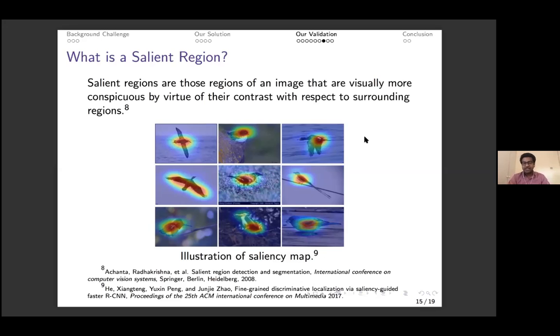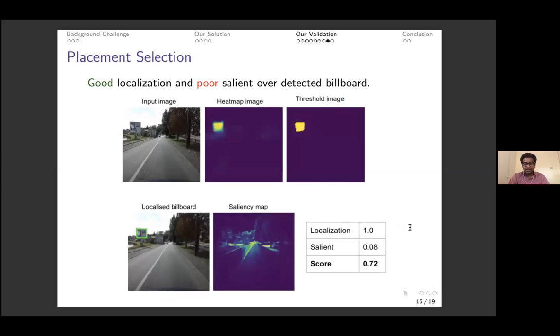In the next couple of slides, I'm going to give a few examples to understand what exactly I mean by localization and saliency score, and how this can help the advertisement agencies to get a good understanding of our network. For example, we have this particular input image, and this is where the billboard has to be detected. This is an example of very good localization. Using our DPatch network, we could identify this billboard quite well. You can see this is a very nice, clean localization, so the conversion from heat map to a threshold image is fairly nice.